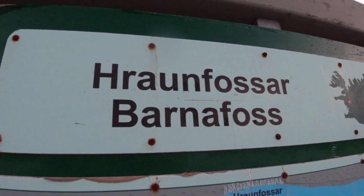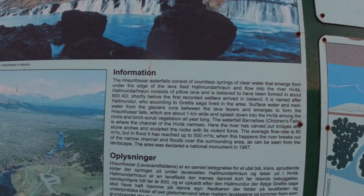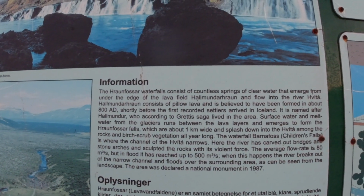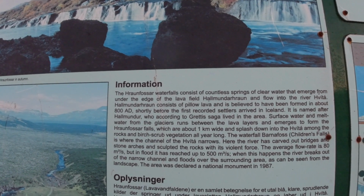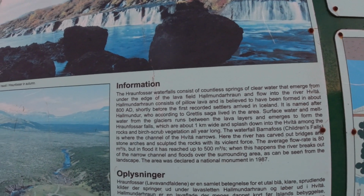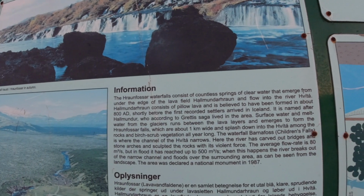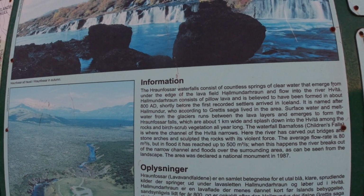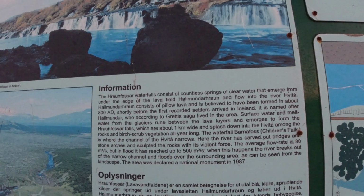Hraunfossar, Barnafoss. The Hraunfossar waterfalls consist of countless springs of clear water that emerge from under the edge of the lava field Hallmundarhraun and flow into the river Hvítá. Hallmundarhraun consists of pillow lava and is believed to have been formed in about 800 AD, shortly before the first recorded settlers arrived in Iceland.